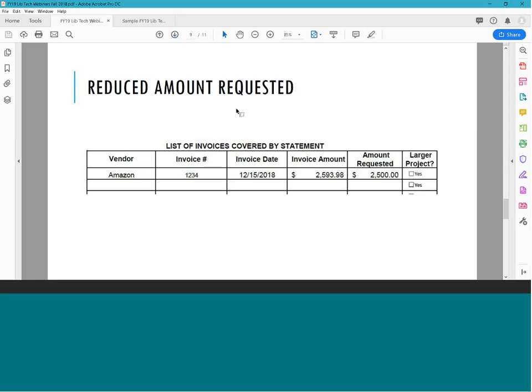Reduce amount requested. This is really critical if pricing changes. So I had that question earlier. What happens if the pricing changes from the time that you submit your purchasing plan to when you go to actually make the purchase? What would you do? So you do have a couple options. You need to keep the vendor and the item the same, but you can change quantity. So for example, if maybe there's a deal and they're cheaper, you can include more quantity. If they are more expensive though, you have a couple different options. You can certainly reduce the quantity amount, or you can include your full quantity, but only ask for reimbursement for that amount that's allowed. So that would be what you see here.